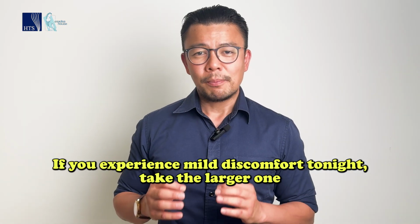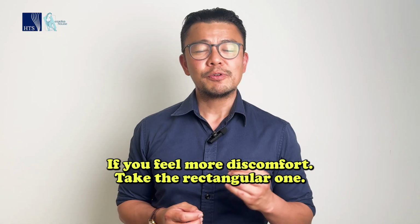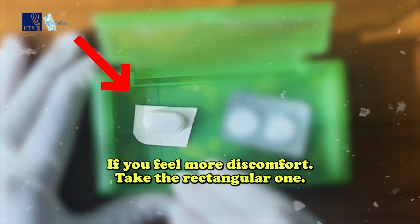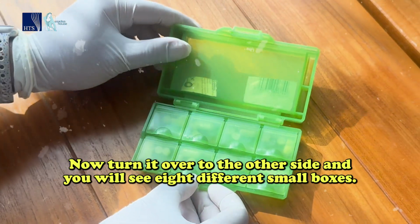If you experience mild discomfort tonight, take the larger one. They're actually just Panadol. If you feel more discomfort, take the rectangular one. That's ibuprofen. Now turn it and you will see 8 different small boxes.